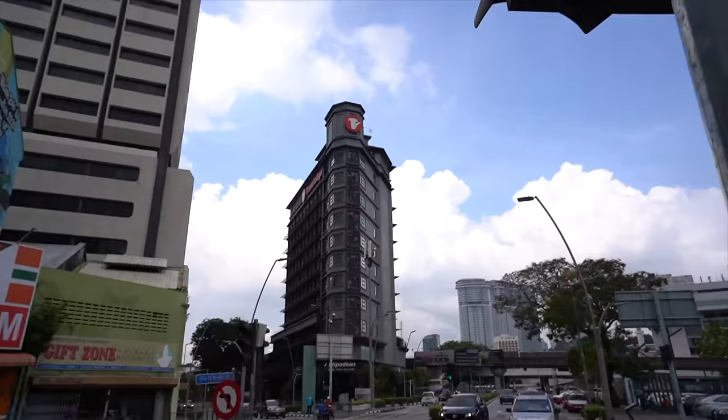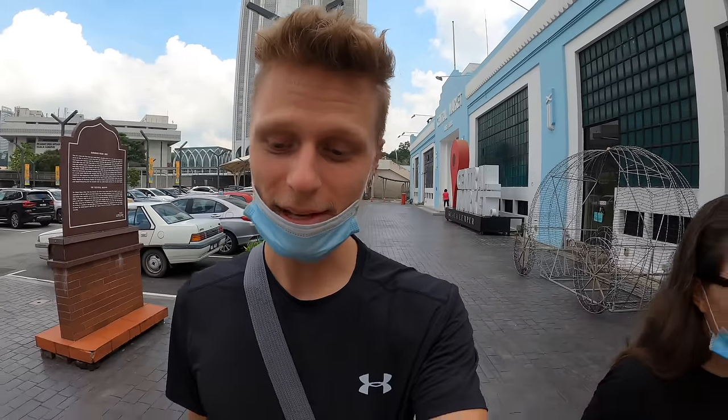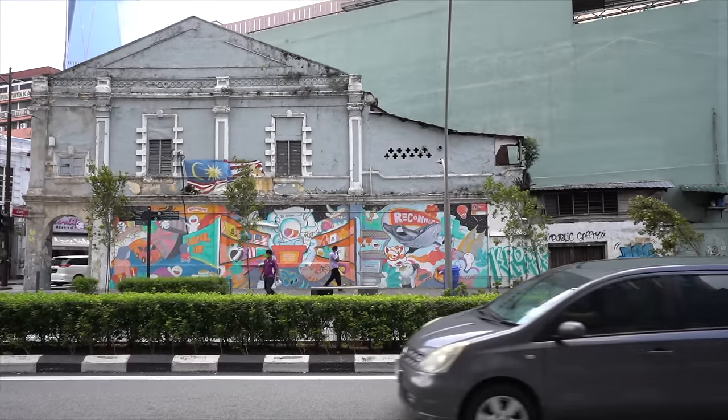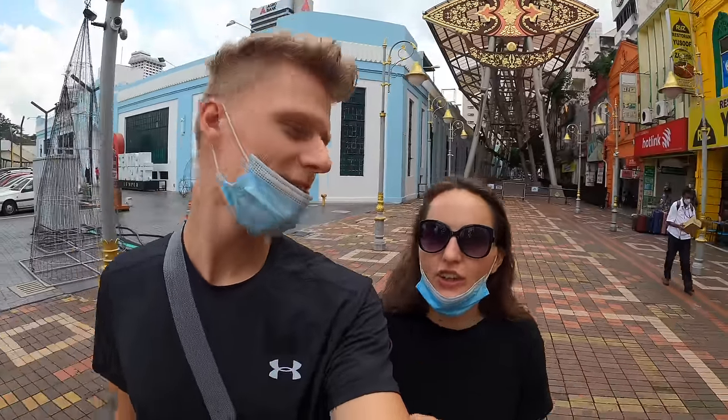Okay, let's go to Chinatown and let's check out what they have. Kuala Lumpur is so cool. I love all the architecture and how clean it is. The cleanness reminds me of Japan. It's amazing. We already talked about how Kuala Lumpur feels like a mixture of Tokyo and New York. So yeah, really, really cool.